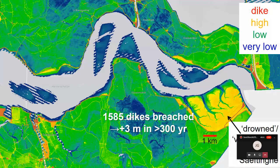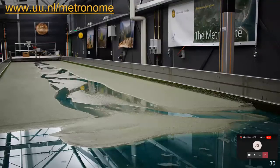This area is called the Verdronken Land van Saftingen, meaning the drowned land of Saftingen, but it's actually now the mountain of Zeeland. It's the highest bit of the whole area here. It's 3 meters above sea level. And it only happened in 300 years. So we can do 3 meters in 300 years. It's about 1 centimeter per year. That's the slower sea level rise rates.